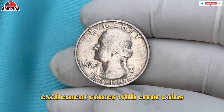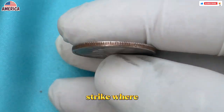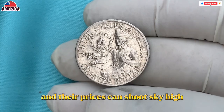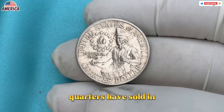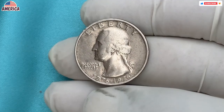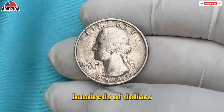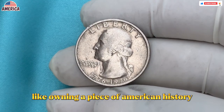The real excitement comes with error coins. Imagine finding a double die strike where the design looks shadowed, or an off-center strike where part of the image is shifted, or even planchet errors that give the coin a unique identity. These error coins are the true gems for collectors, and their prices can shoot sky high at auctions. In fact, some of these bicentennial Washington quarters have sold in auctions across the United States for thousands of dollars, depending on condition, rarity, and error type. For example, one error piece sold for over $5,000 in a major U.S. auction, while pristine silver-proof versions are regularly fetching hundreds of dollars among eager buyers. Collectors love this coin because it tells a story, and owning one is like owning a piece of American history.